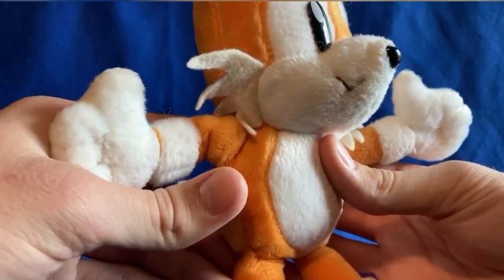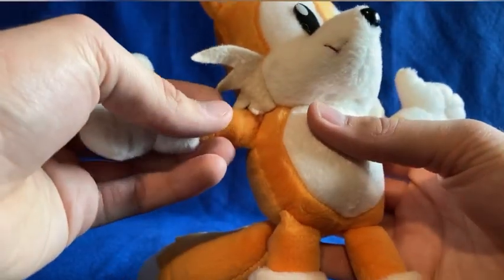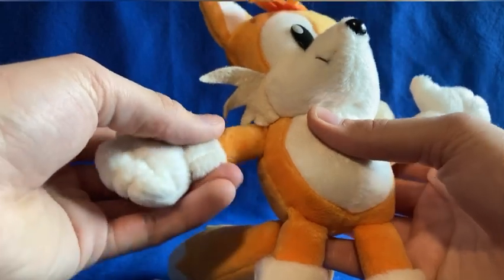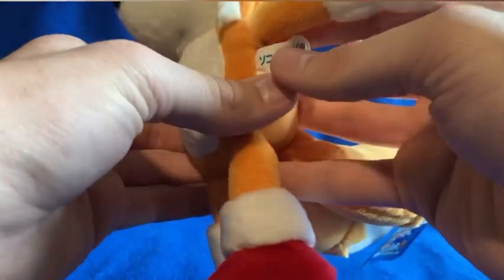Tails has one of those V smiles that a couple of the plushes in the set have. I believe that a couple of them do. Amy, I think that's it. I think it's just Tails and Amy that have those V smiles. Still makes them very cute, though.